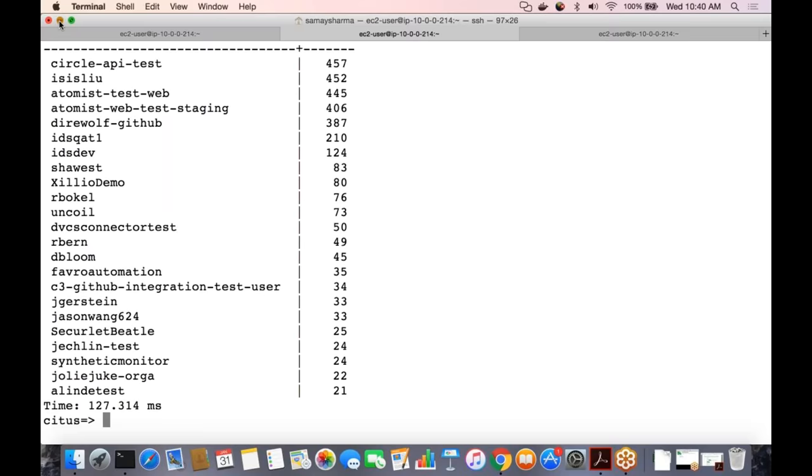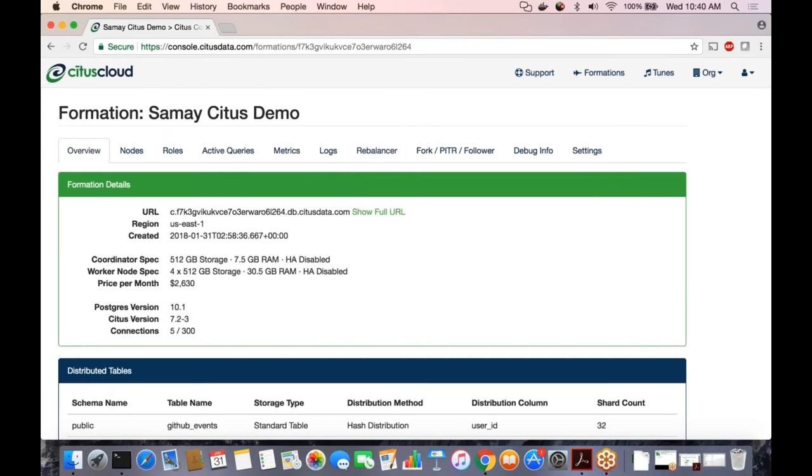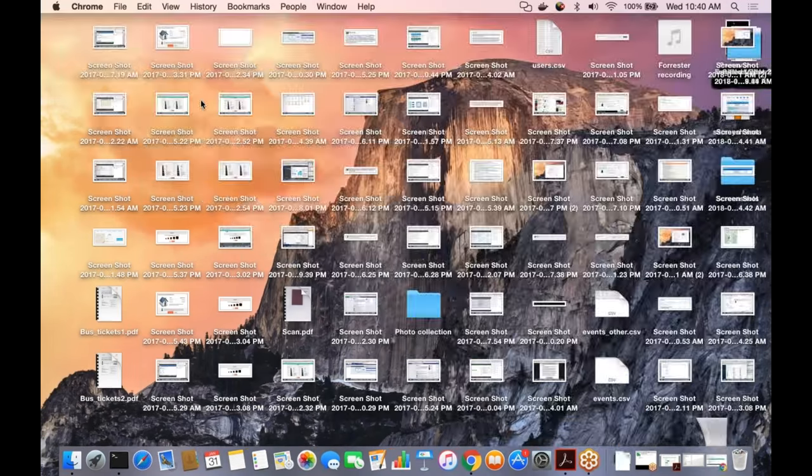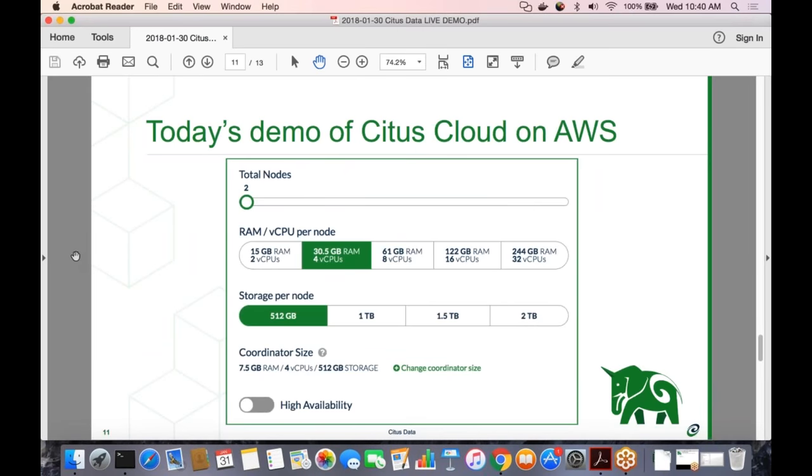Let me get back to the slides for the last couple of slides. We are done with the rebalance and now the data is distributed across the four servers. And the join query runs in roughly 100 milliseconds right now. Let me get back to the slides for a final slide or so.